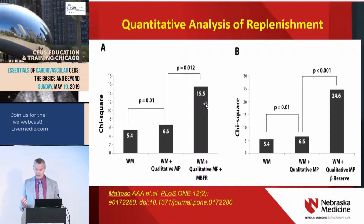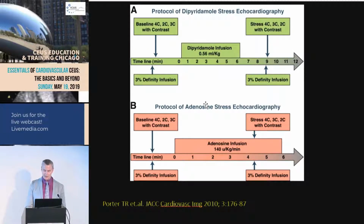We think we're getting a lot of data now, but should the manufacturers find better ways to do this quantitative technique, either through AI or through techniques that allow us quickly on cart to do these kinds of measurements, I think we'll get even more data that shows the ability to detect coronary artery disease.